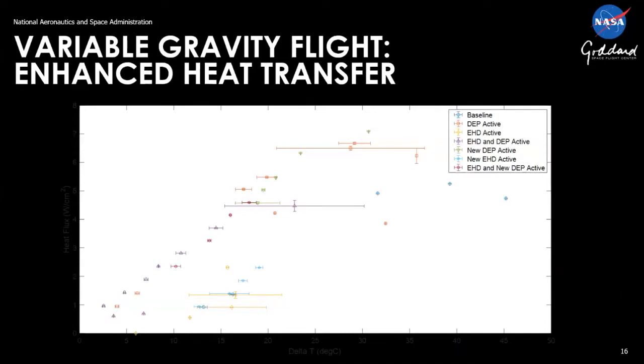So this is just raw EHD data. I apologize for the background. This is nothing more than applied heat on the y-axis and delta T on the x-axis. So what this chart is to show is that you have the baseline heat transfer, which is the light blue, and that tends to be on the right-hand side. This is data that we took in the lab. And then what you see is we have data with the DEP active, and then the EHD active, and we show as you activate the EHD components, you move to the left, which means the heat transfer improves as you go along. The big jump you get is with the DEP as opposed to just increasing the flow rate on the liquid pump, the coolant pump.